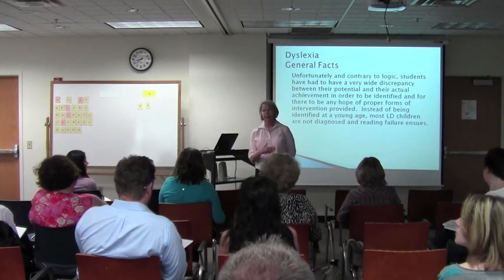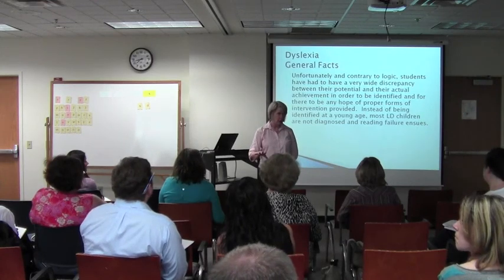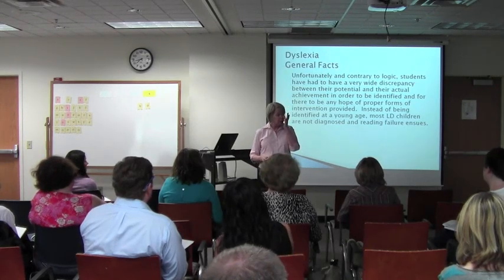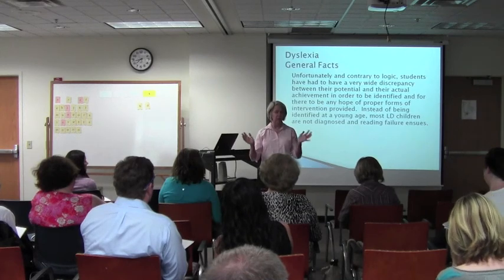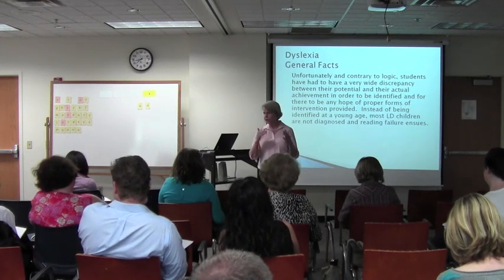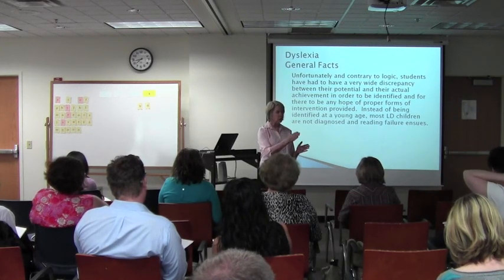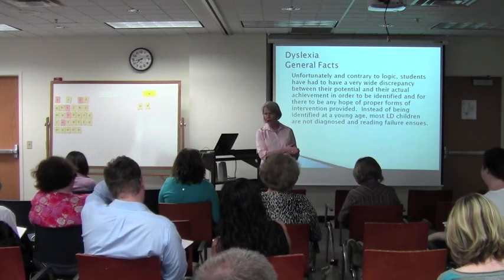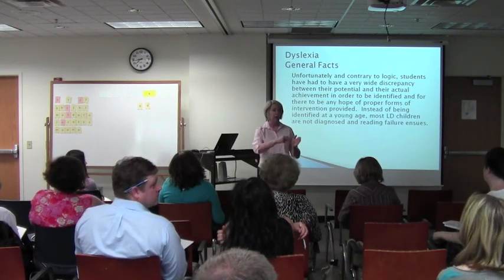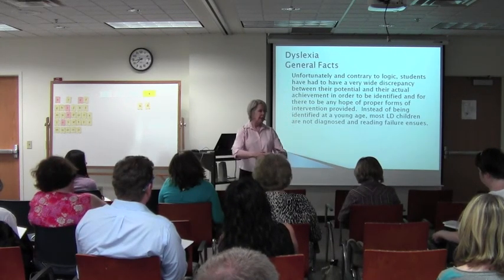When it was reauthorized in 2004, the legislation does not require a discrepancy anymore. What the legislation provides funding for is what they call response to intervention, or RTI, if you're familiar with that. Under that, the idea is to regularly do progress monitoring and pick up when a child is struggling with reading, so that that child can get immediate intervention. And so generally, the idea is the lowest 30% of the class will get extra help.